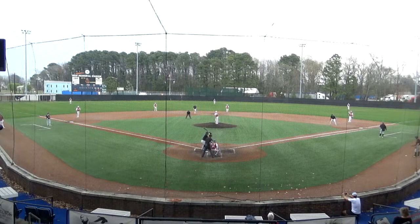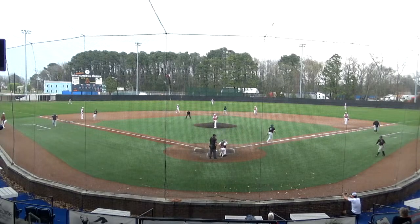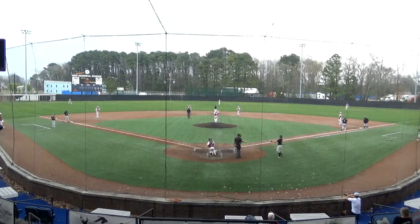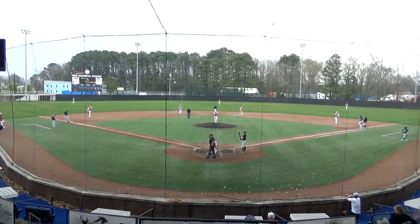Two outs here in the top of the first inning. Builders really would want to slam the door and get out of this inning. It won't be on that pitch. Anatucci draws a walk.